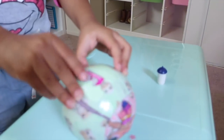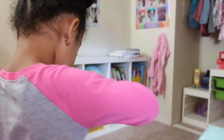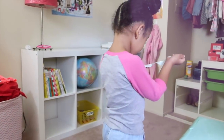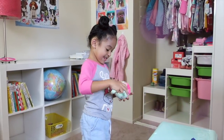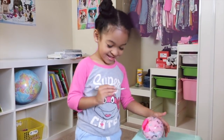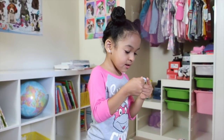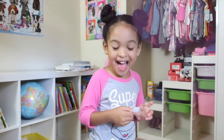Okay, let's put it there. We don't need that trash. Oh, I didn't even know that there was a zipper. Yeah, so I guess you look for a zipper every time. See what we got. I hope we don't get the same one. I got, okay, this is a sticker. What? Oh, look, it says something. It's fee or batter or reveal a surprise.